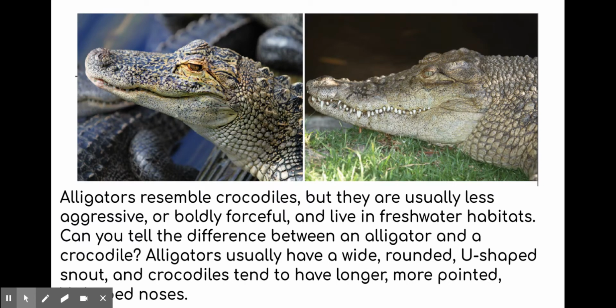Alligators resemble crocodiles, but they are usually less aggressive, or boldly forceful, and live in freshwater habitats. Can you tell the difference between an alligator and a crocodile? Alligators usually have a wide, rounded, U-shaped snout, and crocodiles tend to have longer, more pointed, V-shaped noses. In these pictures here, the one on the left is an alligator, and the one on the right is a crocodile.